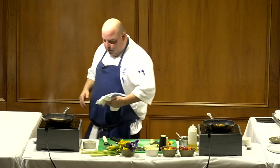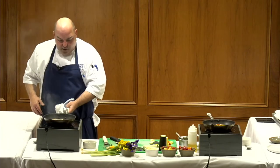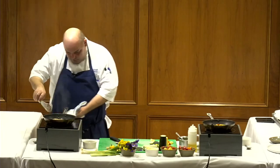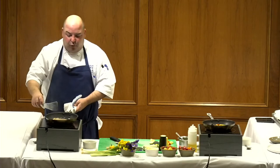All right, our veg is almost done. You can hear that thyme crackling in there. The butter's melting, the garlic is sizzling along. I said our fish was about a quarter of the way done. Now it's about halfway done.